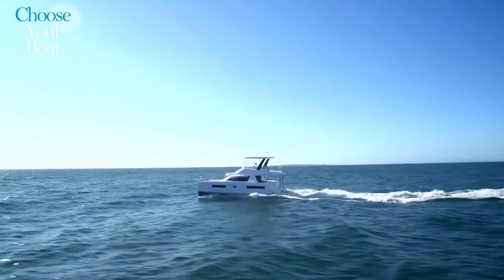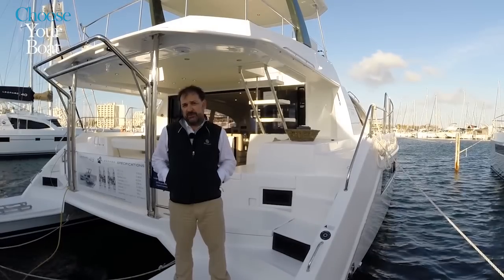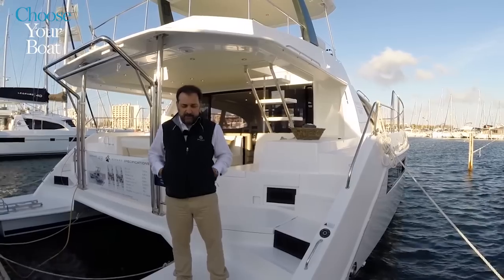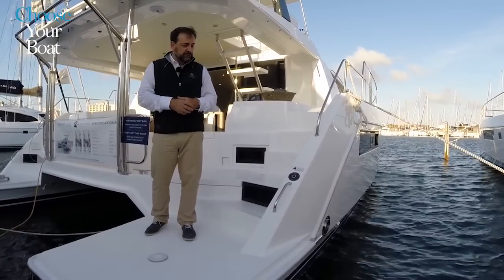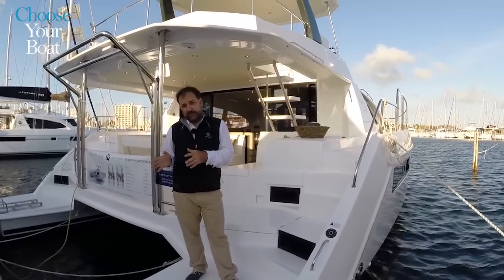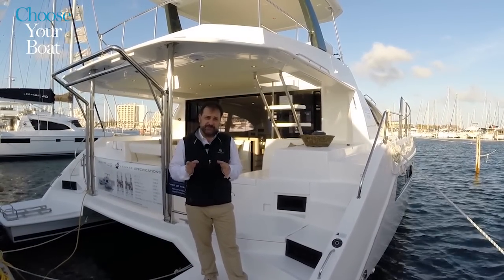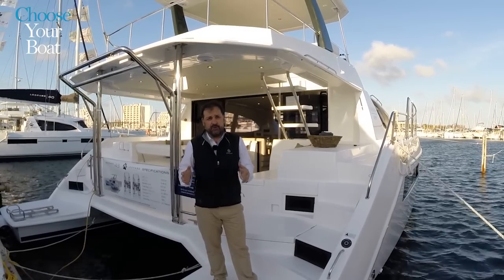Okay, we're on the stern of the 43. This is obviously a large blue water going type catamaran. So we're looking at a very wide transom here, a lot of volume. All the tooling, all the construction of this boat is with separate tooling, nothing to do with the sailboats. We have a separate production line for these boats. They are true blue water power catamarans.